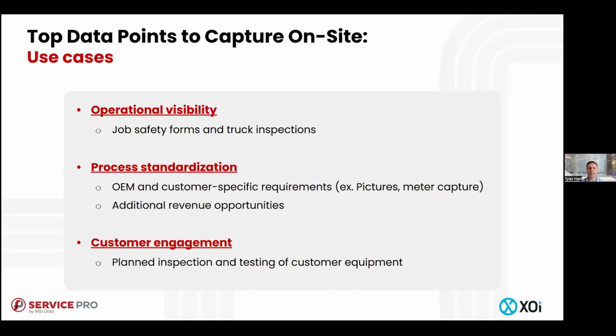Process standardization. When we think about, hey, on this make and model, whenever we do a planned maintenance visit, we need to capture maybe the service interval, maybe some other details, maybe pictures while out on site. Well, how do we enforce that data capture? And how do we then quickly convert it back to the OEM or another party?